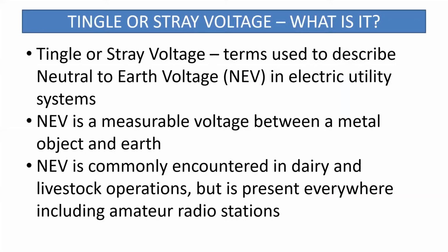So the question is, what is it? It's a term used to describe what we call neutral to earth voltage. That's what the power company wants to call it. NEV is measurable voltage between some metal object and earth. And it's commonly encountered in dairy and livestock operations, but present everywhere, including amateur radio stations.